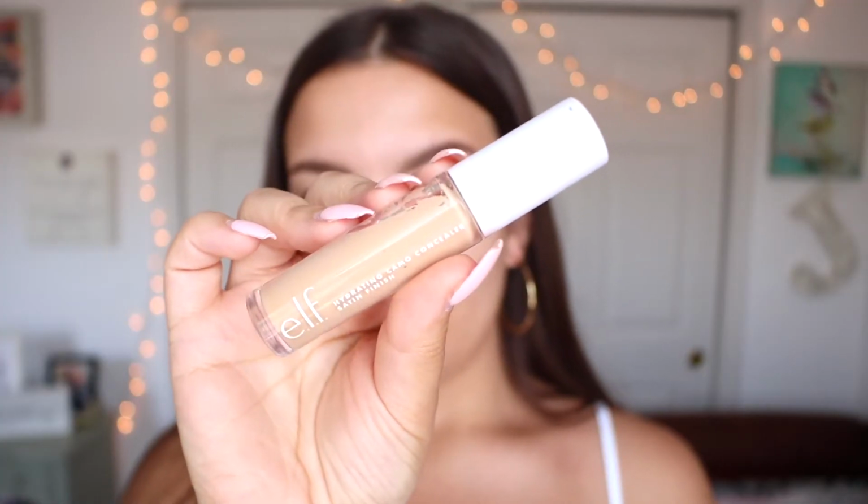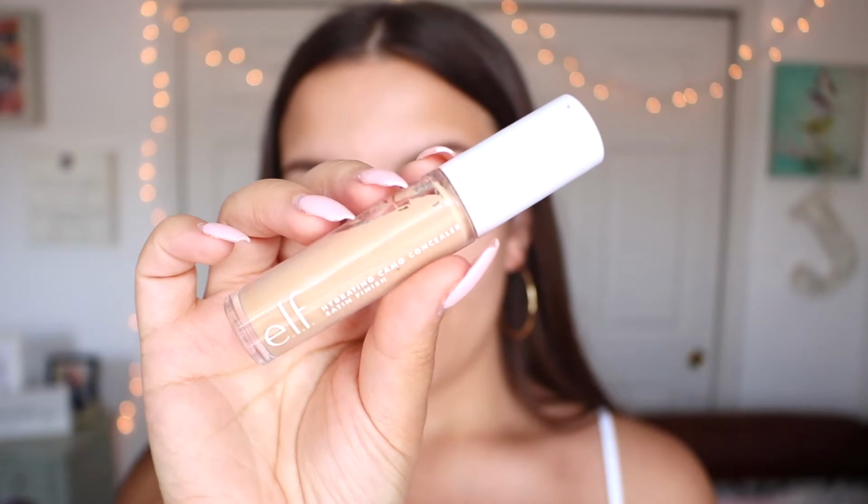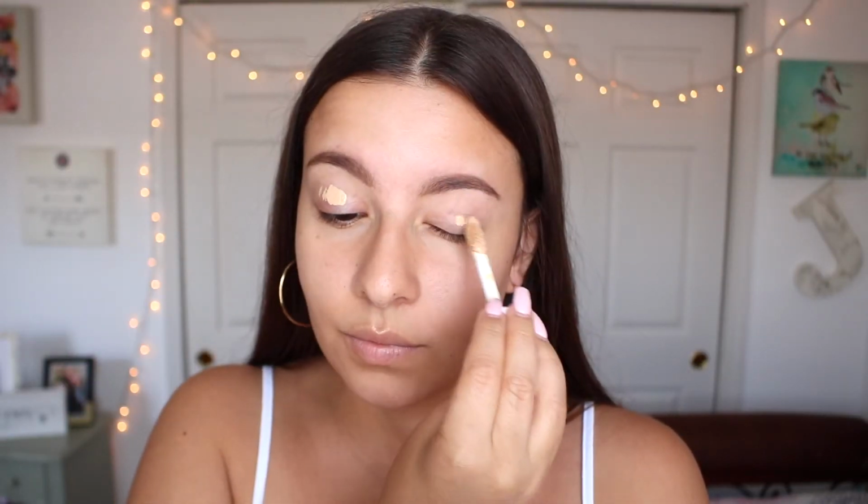To prime my eyes today, I'm going in with my e.l.f. Hydrating Camo Concealer, just using a little bit of this in the shade Light Beige, which is the shade that I wear in the summertime. Just using this on my eyes as a primer and blending it out with my e.l.f. Total Face Sponge to prep for eyeshadow today.